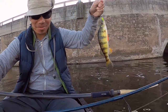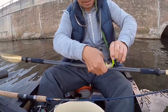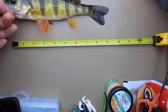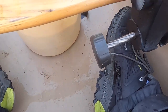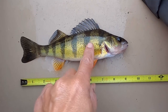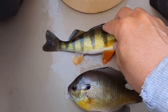Worth it. Trying the other side of the bridge. Beautiful yellow perch. Also likes the jig and grub. Oh god. Healthy it is. Oh no. It's swimming away from me. Great. Show your fin. Two beautiful panfish.